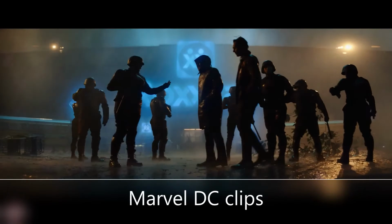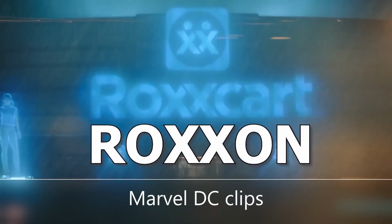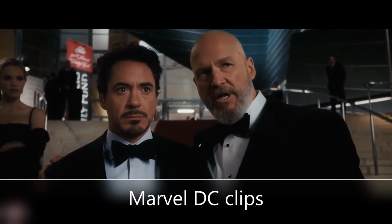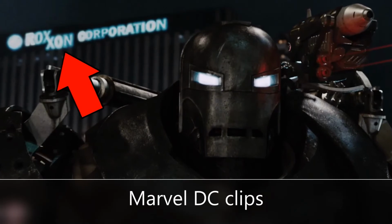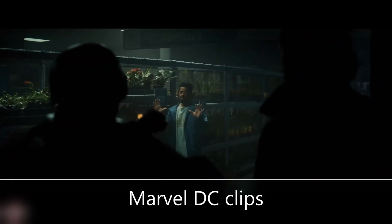Now, even though Roxgard and Roxxon are not similar, because of the way they're spelled, we could say Roxgard is a branch of Roxxon. The Roxxon Corporation is one of the world's largest conglomerates, and we've seen Roxxon already in previous MCU films. Variant Loki sets a timer of 20 minutes and disguises herself as this man in the store.